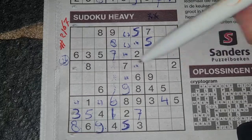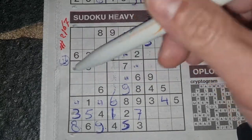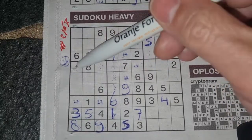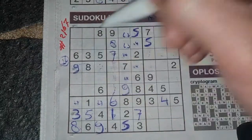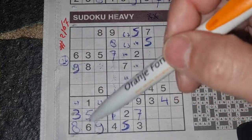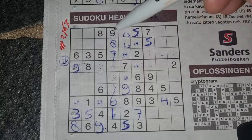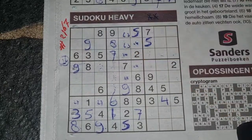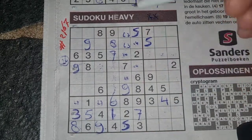8, 9. Yes, 9 in this row, 9 in the middle row. So in the row above, only 2 places for the 9 should be here or there. We see there 9, no 9 there, 9 should be there. 9 in the third column, 9 in the first column. So the column between the second column, the only 2 places for the 9 should be here or there. We see there 9, no 9 there, 9 should be there. Then I cannot continue with the 9.